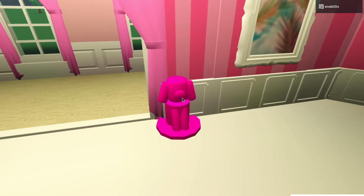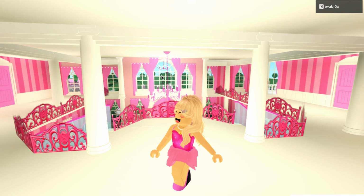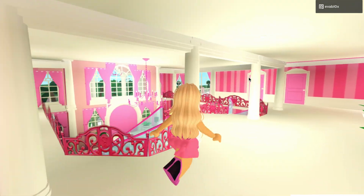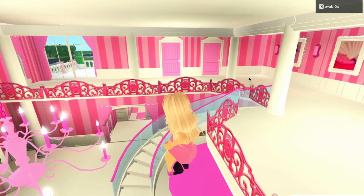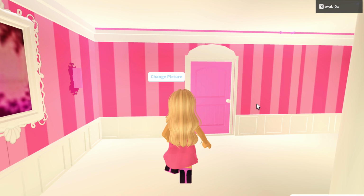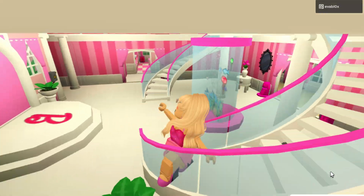Then we just have this little area over here with a mirror and a table, and then the poodles again. Up the stairs, we have this little balcony area with all of these pillars here and this really nice framework, which I thought just gave the room a little bit more dimension. And then this railing actually isn't very good because it's just a decal, so you can just walk through it. And then we have all these pictures, and if you're wondering about the walls, it's actually all just decals. So it was super expensive to do the walls in this house.